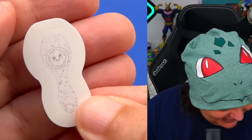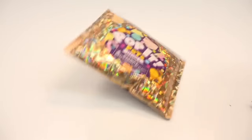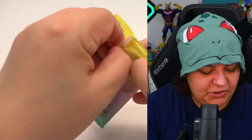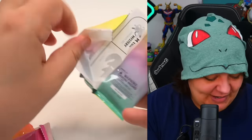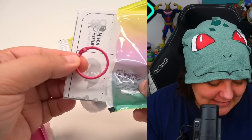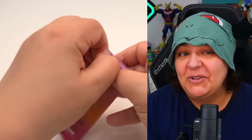And here's Sporky's sticker. I love the eyes. Off we go. And this should be our keychain and character guide. Yes. So it's good to know that the colors really do show what we get. We have a pink one this time. And here's the new characters.